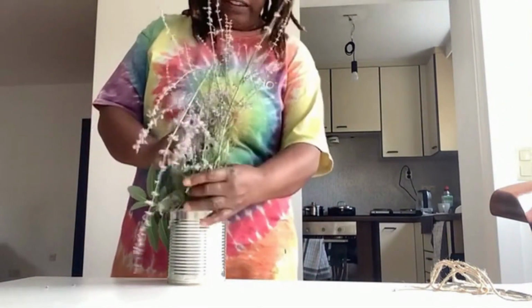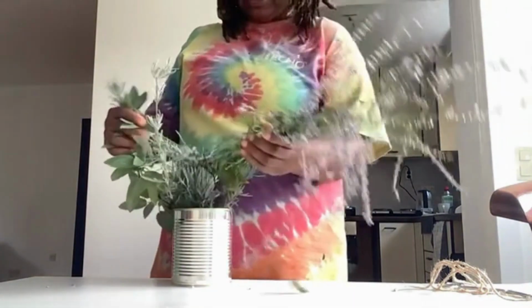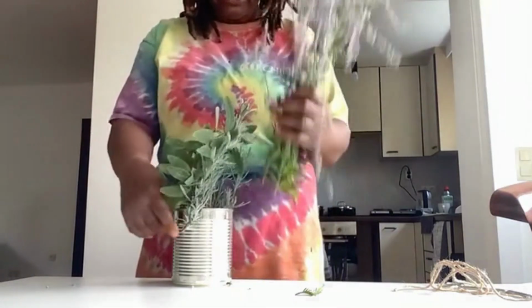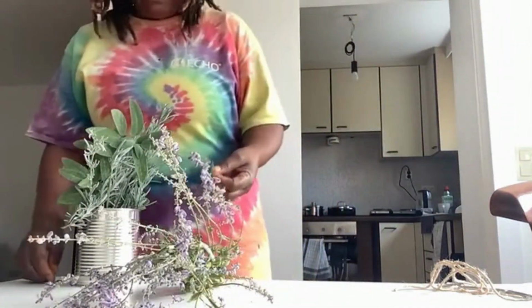Well, this is, if I can get it out, Russian sage, along with my English lavender, but this is the Russian sage. So what I've decided to do with this is, because I am in a new environment and who knows the energy that's here or not, I always believe in cleansing my space. Of course, I brought some things with me, but hey, why not use some of the local plants too?